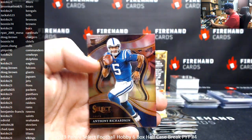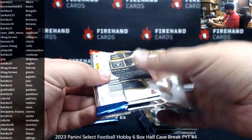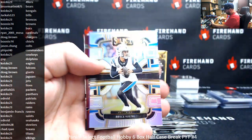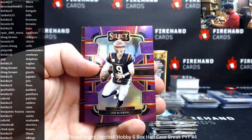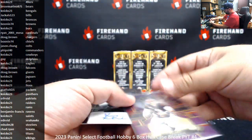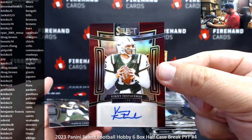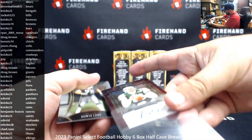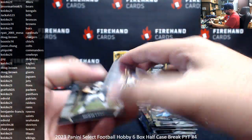There's an Anthony Richardson club level rookie. Bryce Young, silver concourse rookie. Joe Burrow, purple, number to 75 for the Bengals, Knicks 23. And Vinny Testaverde for the Jets, maroon prism, autographed hit. The Jets going to Knicks 23.